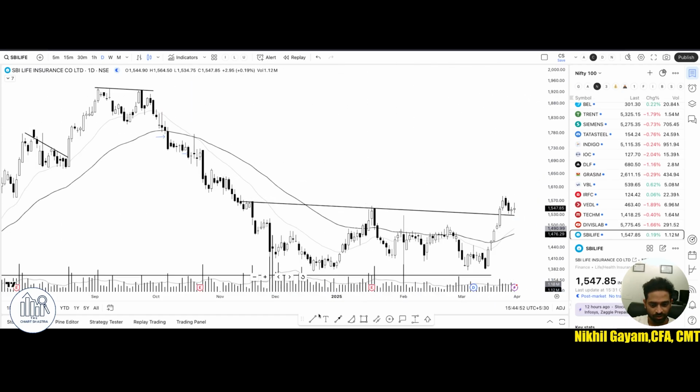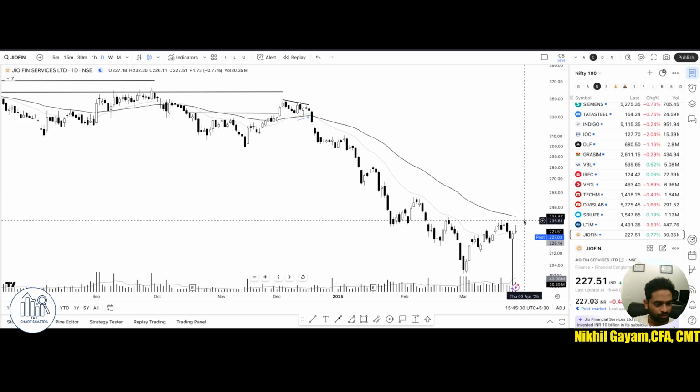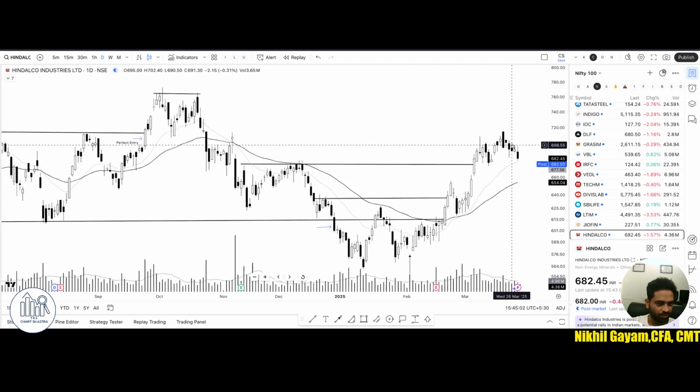SBI Life is now trying for a reversal. Again, probably you can see a little. Let's wait and see. LTIM not doing that well. Jio Finance, nothing interesting happening here. Hindalco is again taking rest at the 675 level. Looks like there is some kind of loss in momentum in the metal space.